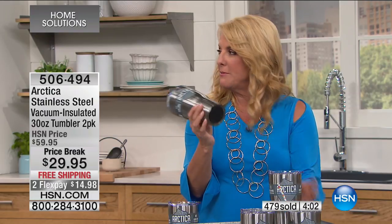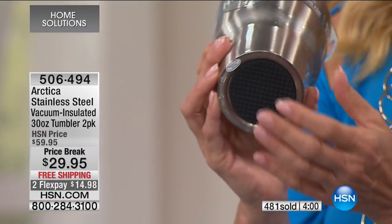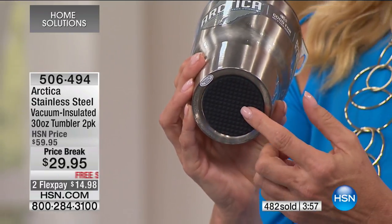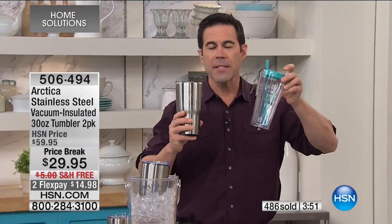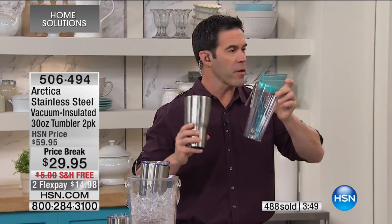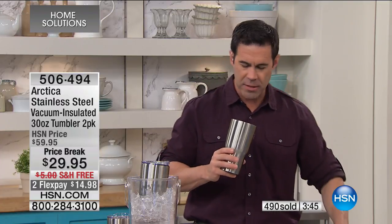And by the way, something else I love about this, the little non-skid pad in the bottom. Absolutely. That's a great feature. If you look in the grocery stores at the ones that are just metal cups, you're going to pay this or more. You can go to the fancy tumbler place and pay $18 to $35 for a plastic tumbler that's not going to keep things hot or cold. Maybe you get a fancy straw with it.